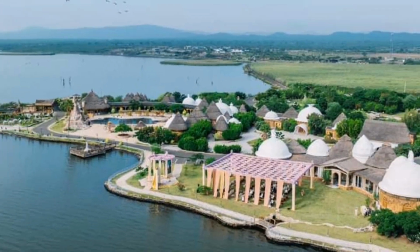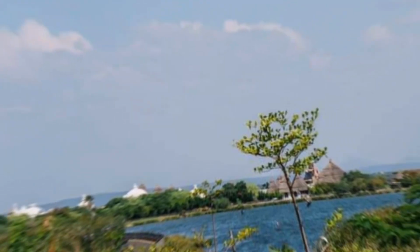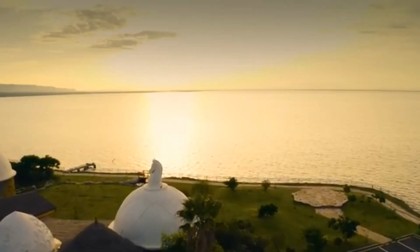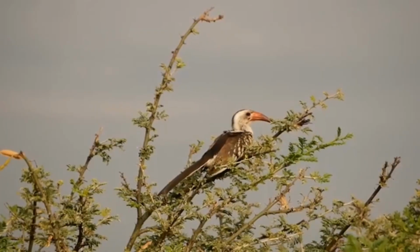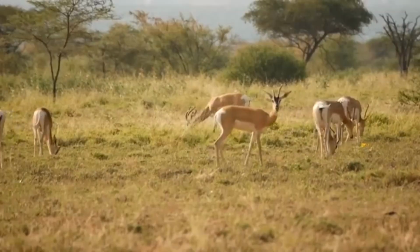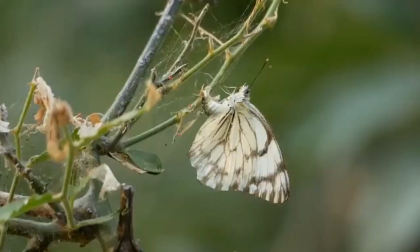So paint me a picture. What is it like to be at this village surrounded by all this natural beauty? Well, I think it starts with the lake, right? Lake Beseka itself is incredibly serene. You can almost imagine it like a giant mirror reflecting the sky and the surrounding greenery. And when I say greenery, I mean lush farmland, dotted with flowers, animals grazing. Wow. It sounds pretty idyllic.